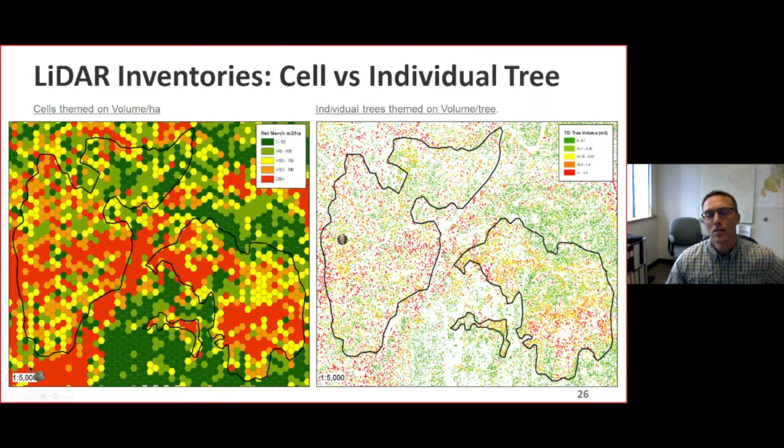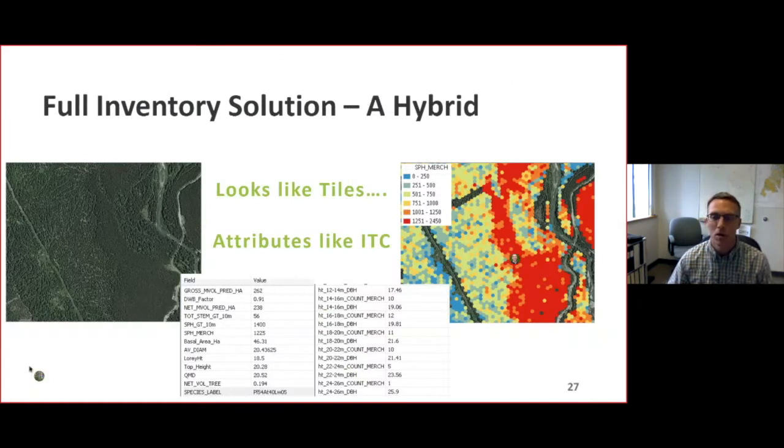So if you could take this exact same inventory and create the area-based approach on the left, volume per hectare on each tile, and then you take volume per tree on the right, both of them have strengths and weaknesses. But what we've done is we've looked at them and said, okay, how do we bring them together to make a hybrid product that brings the best of both worlds?